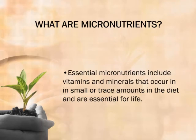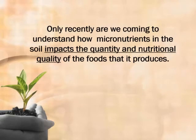What are micronutrients? Essential micronutrients include vitamins and minerals that occur in small or trace amounts in the diet and are essential for health. Only recently are we coming to understand how micronutrients in the soil impact the quantity and nutritional quality of the foods that it produces.